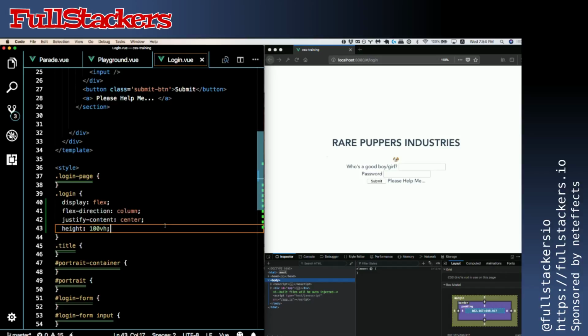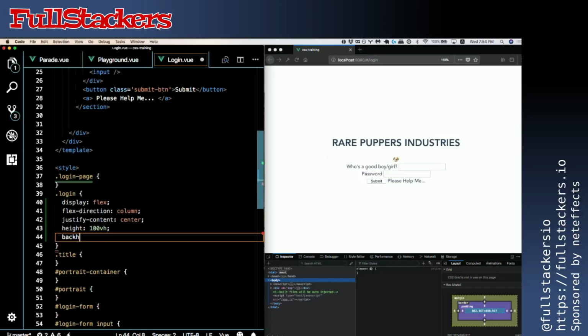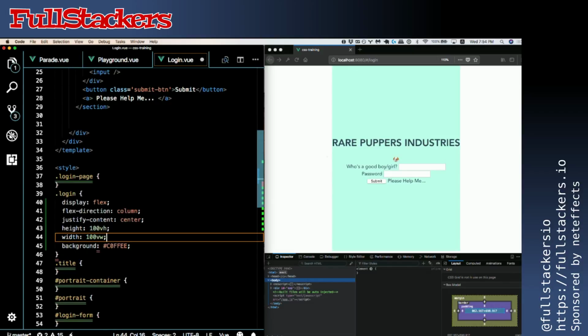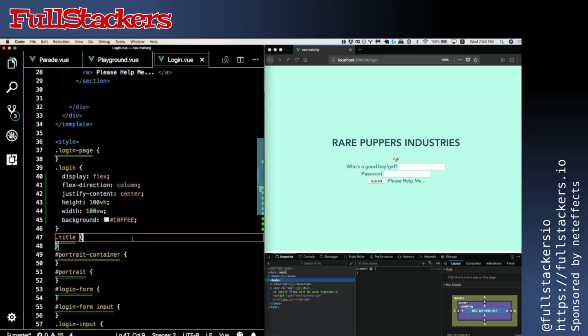Does anybody have a favorite background color? What? I'm sorry? C. Oh, FFEE. Okay, perfect. Coffee. All right, classic. And let's set the width to 100 view width as well. All right, it's looking good.